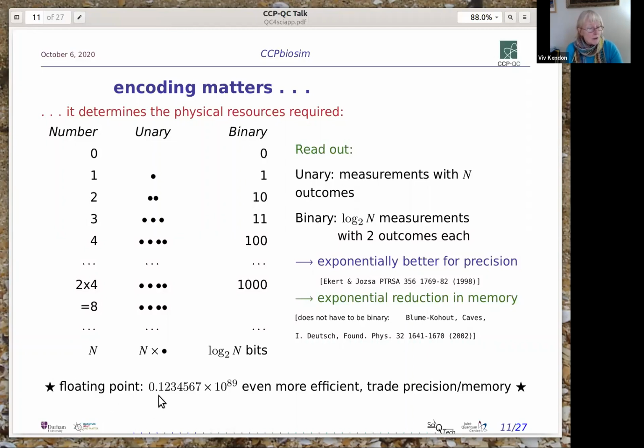And notice that floating point gives you an even more efficient encoding, because now we have another piece here that's giving you a log factor in order to represent very large and very small numbers. But you're trading precision here because you haven't got 89 bits of precision. You've got whatever your machine precision is. And of course, you have to be quite careful if you're subtracting numbers that are nearly equal, and various other things that you get used to working out of your code if you have to write it at that level.